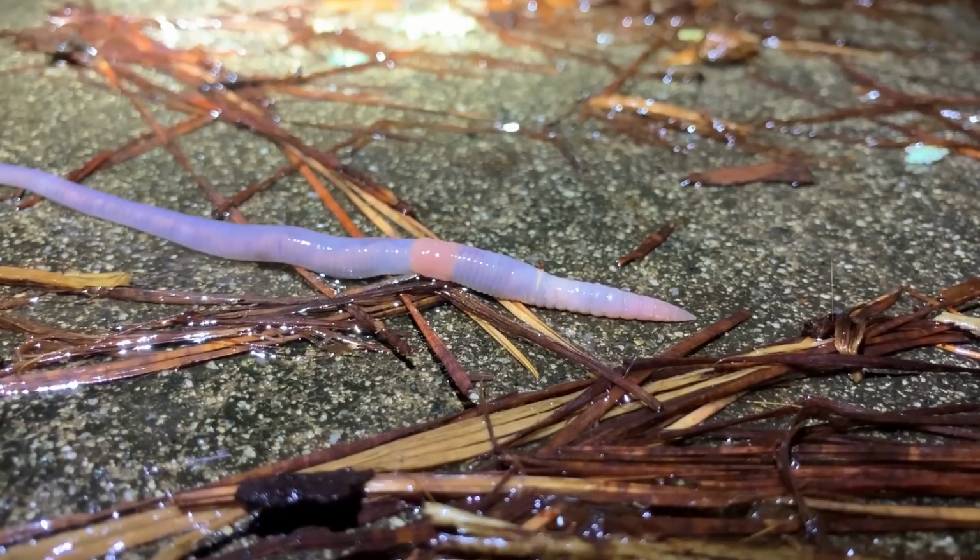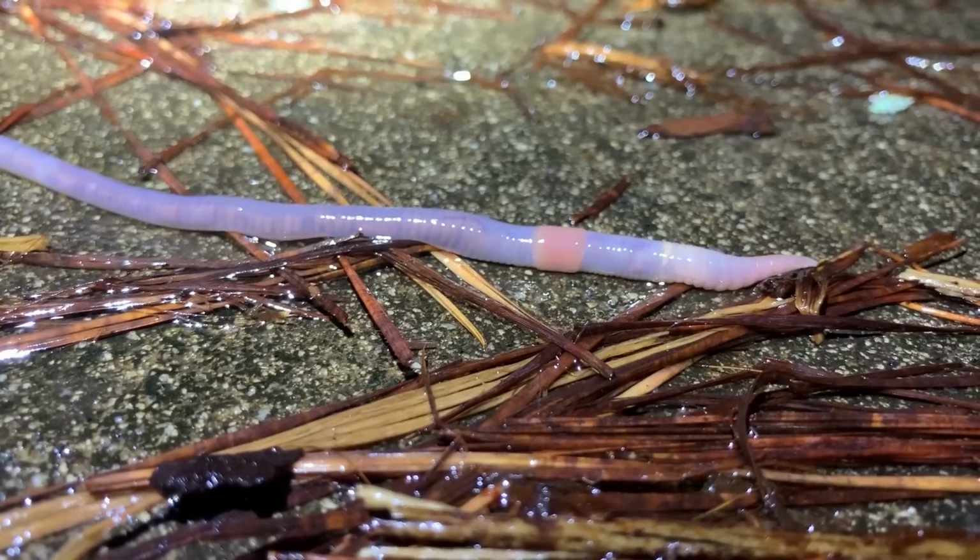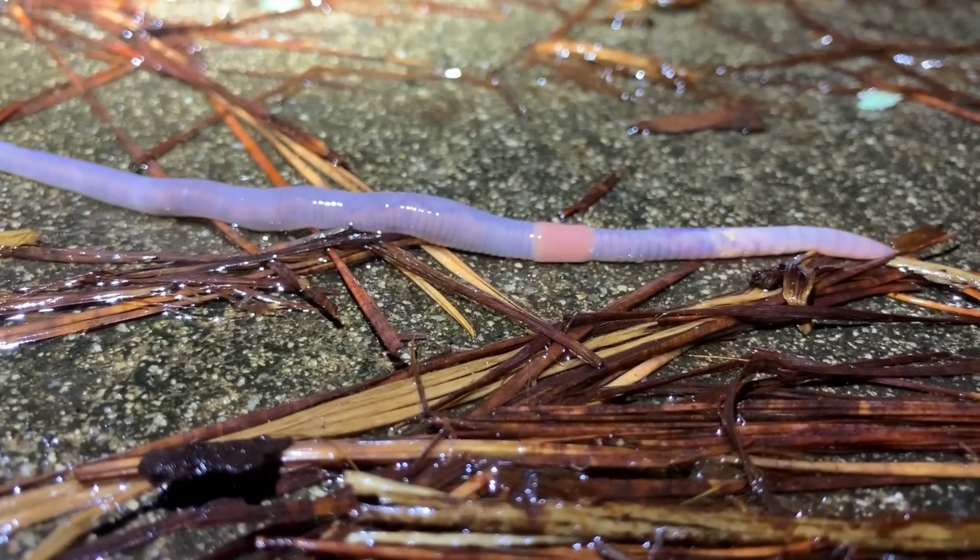Classic. Worms crawling around in the rain. It's kind of trippy looking up at these giant drops falling off this tree.